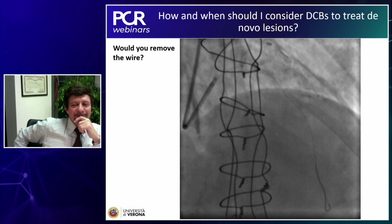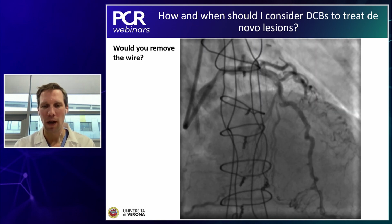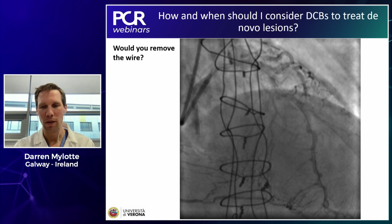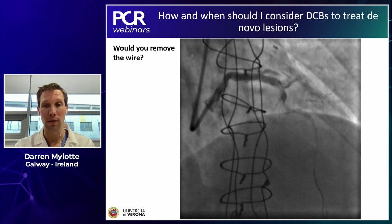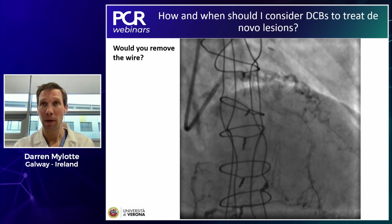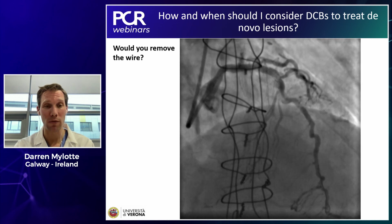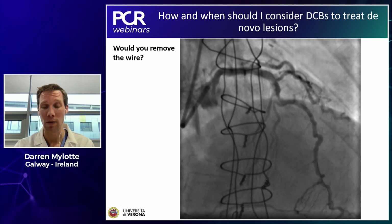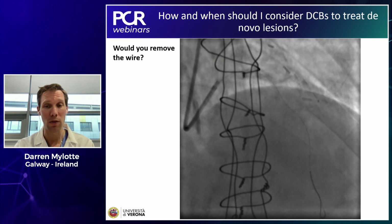Exactly. And so this is, I think, very much a borderline case. I think you, as someone who's done a lot of DCB in your center, decided to leave this, but you weren't flippant about it. You watched the patient for a few extra days. They stayed in hospital. They did well on mobilization, and ultimately the patient had a good result.